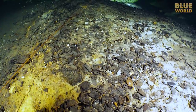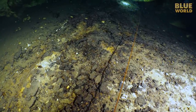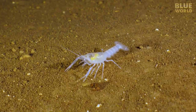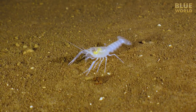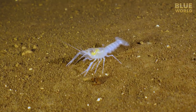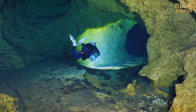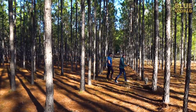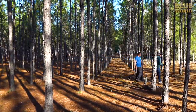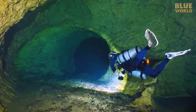Keeping an eye on the floor of the cave for one of my favorite cave critters. And then I find one, a cave crayfish, completely without pigment or eyesight. As we continue, the Zachs are crossing a tree farm. And the cave has gone weirdly circular.